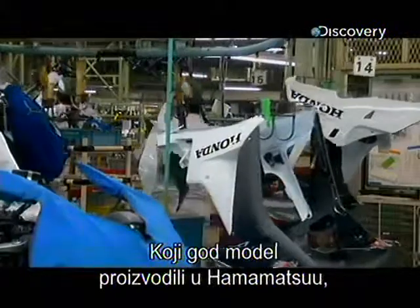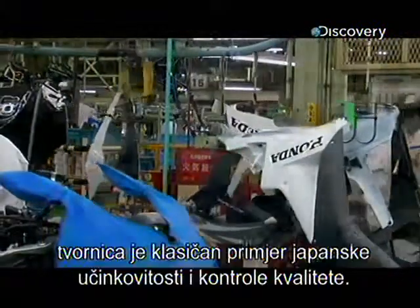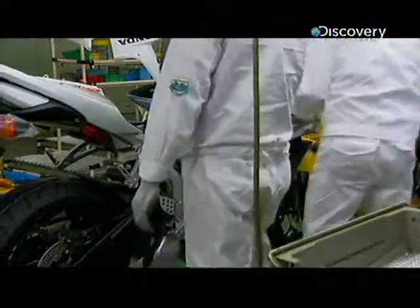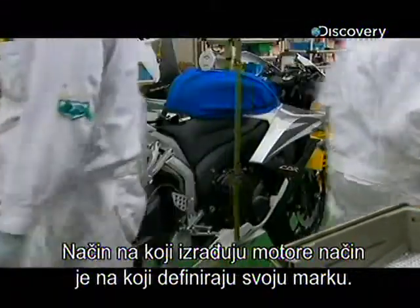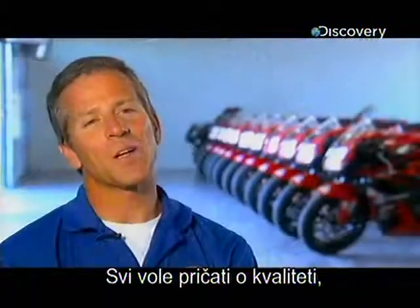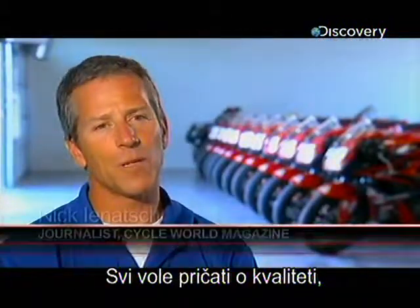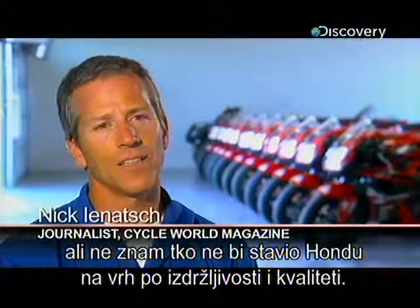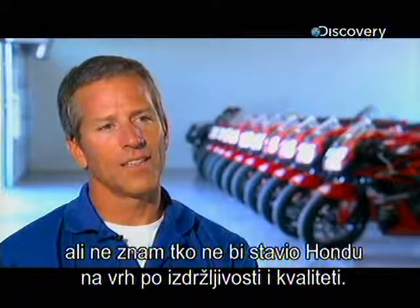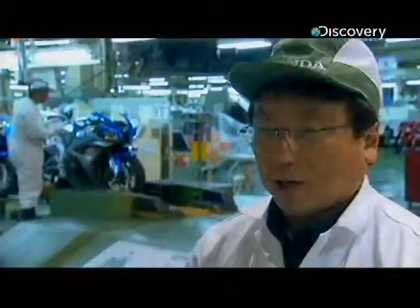Whatever model is being produced in Hamamatsu, the factory is a classic example of Japanese efficiency and quality control. The way they build their bikes is the way they define their brand. Everybody's got an opinion on quality, but man, I can't think of too many people that wouldn't put Honda at the top of the heap for durability, quality, long lasting.